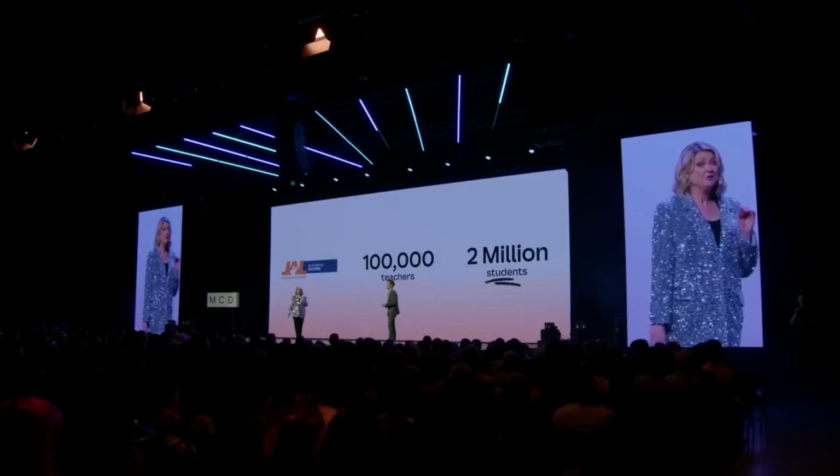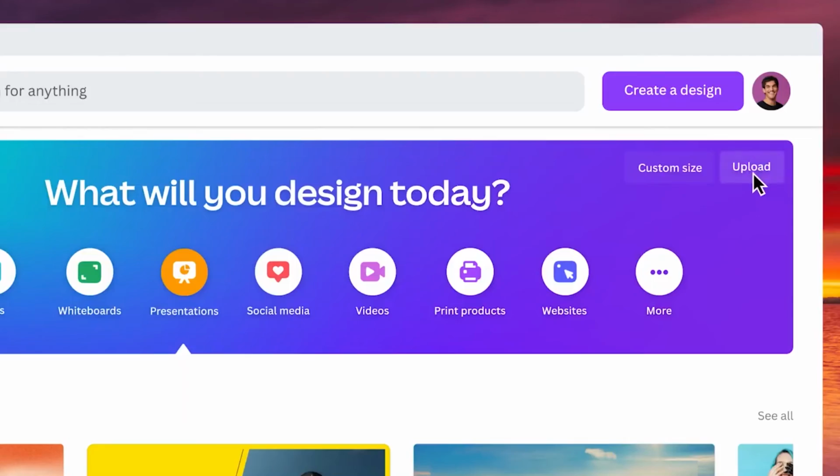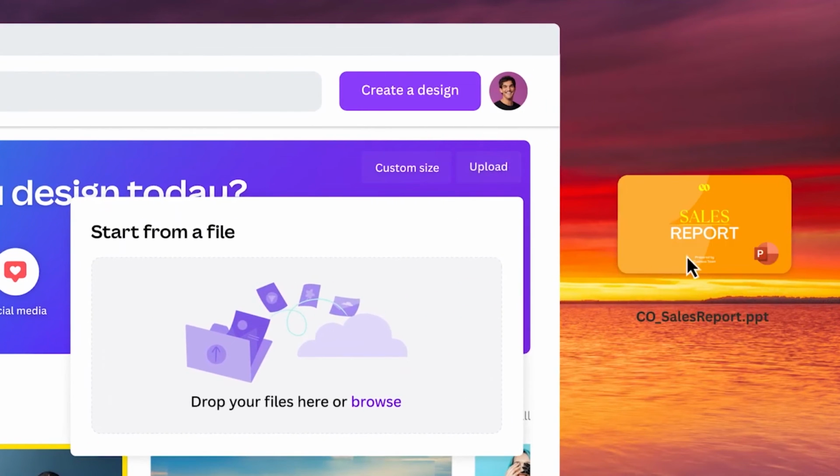What do you think of Canva's productivity suite to take on Google Docs and Microsoft Office? Would you ever use it? Let us know all of your thoughts in the comments down below.